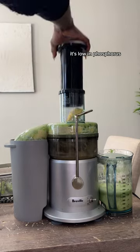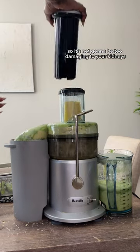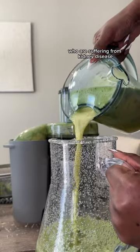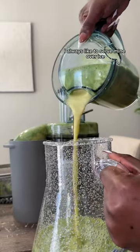It's low in phosphorus, so it's not going to be too damaging to your kidneys. Pineapple is actually a really great treat for those who are suffering from kidney disease. I always like to serve mine over ice.